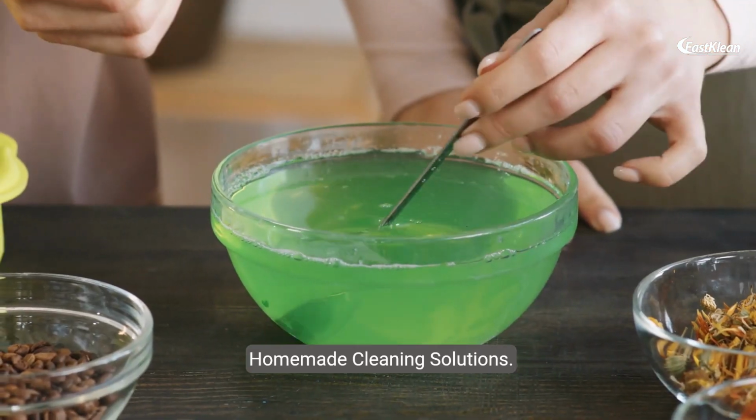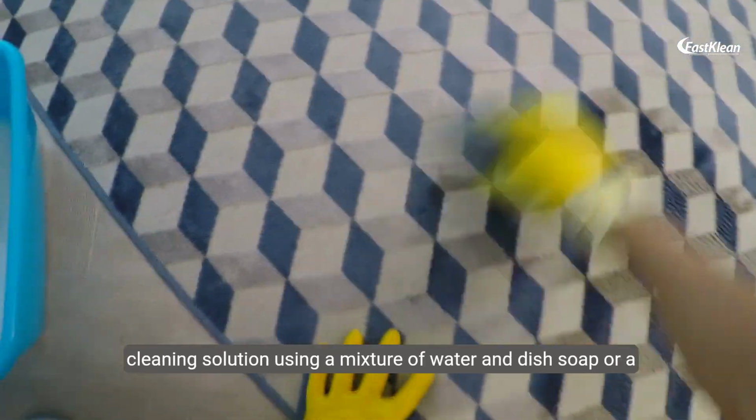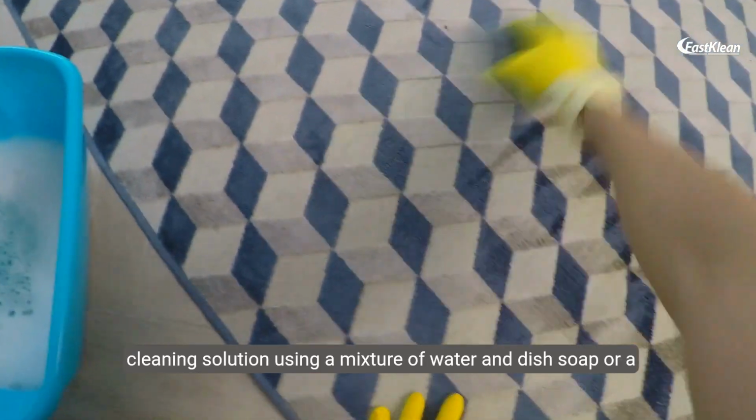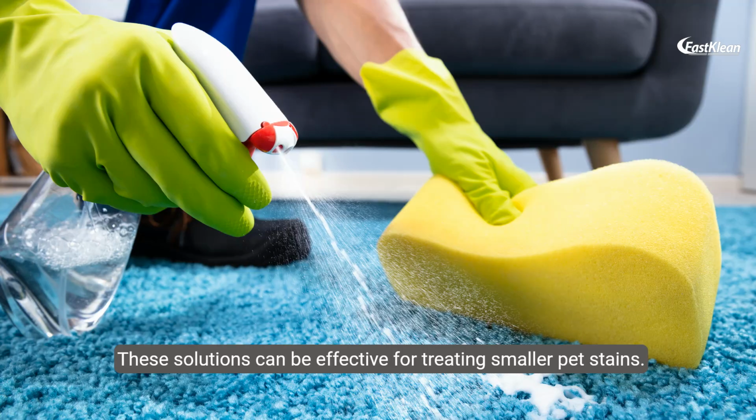Homemade cleaning solutions. If you prefer a more natural approach, you can make a DIY carpet cleaning solution using a mixture of water and dish soap or a combination of baking soda and water. These solutions can be effective for treating smaller pet stains.